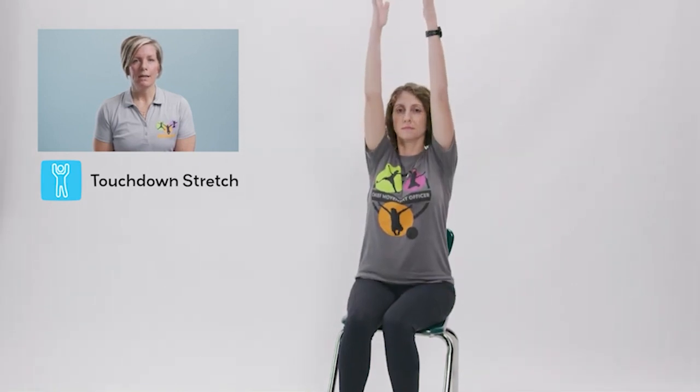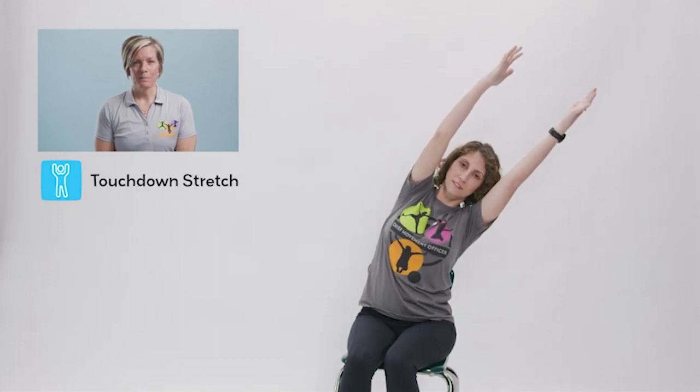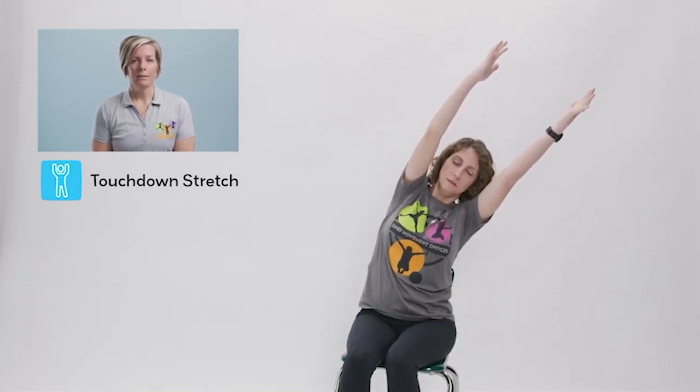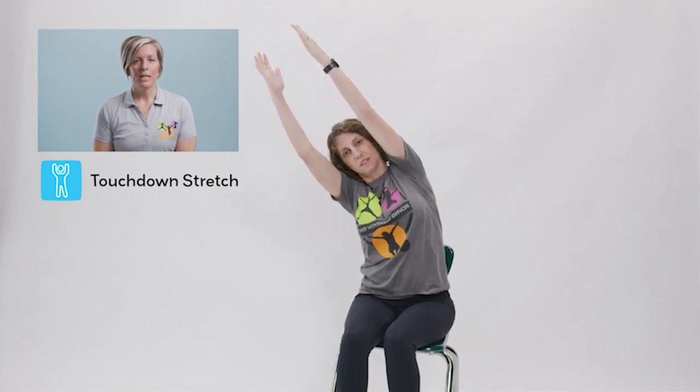Start with raising both hands above your head and slowly lean to one side. Make sure to keep your breaths nice and slow. Stand back up with your arms raised above your head. Slowly lean to the other side, maintaining your slow breaths. You should feel this stretch on your side. Continue 2 more times for each side.